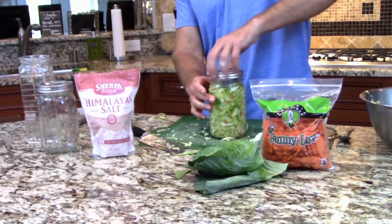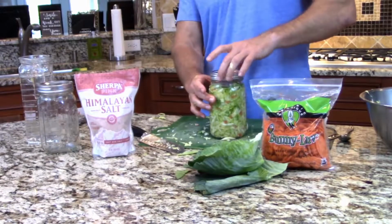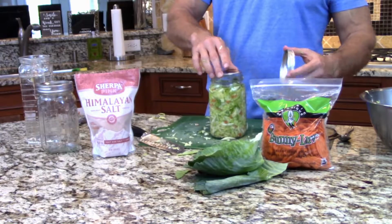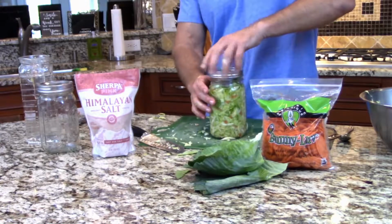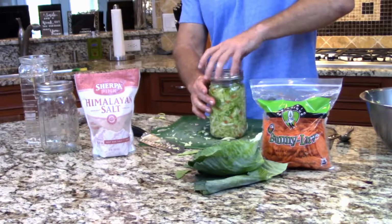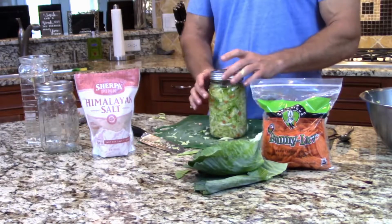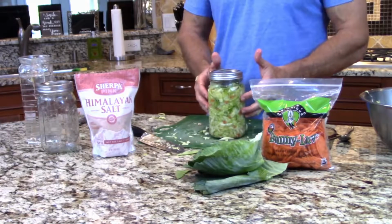Now when you put your lid on, don't tighten it up too much. So what's nice about these mason jars is they've got this lid system so that this kind of sits on top, and then this goes on top, so you don't have to tighten it too much, and that'll allow a little bit of that gas to, as it sits on your counter, the gas is going to form inside the jar and it'll release. So you're going to sit this on your counter.